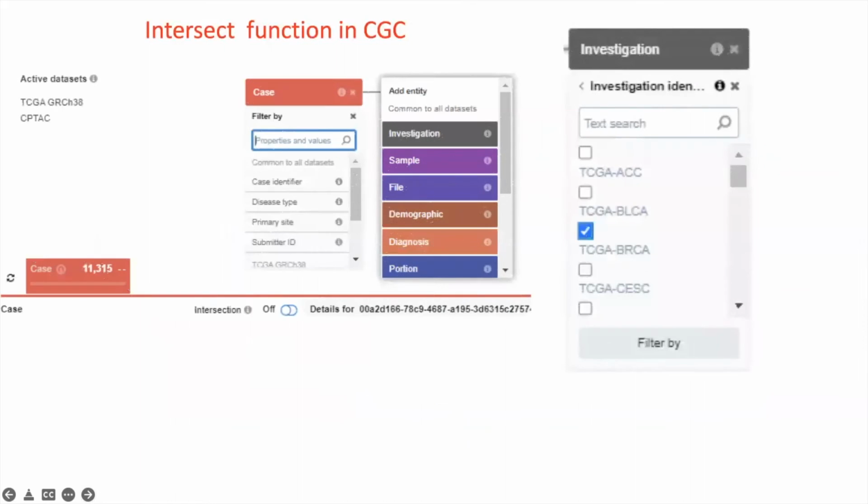And there's a really cool function within the CGC known as intersect. When you're filtering for the sample, in this case we're looking at the TCGA and CPTAC. Let's say you're looking for RNA and specifically you're interested in breast cancer. There are a lot of samples there, but if you want to overlap the CPTAC with the TCGA, or if you're interested in images from TCIA, to put all that data together, CGC has done a really good job of getting this into a platform which is a lot easier.